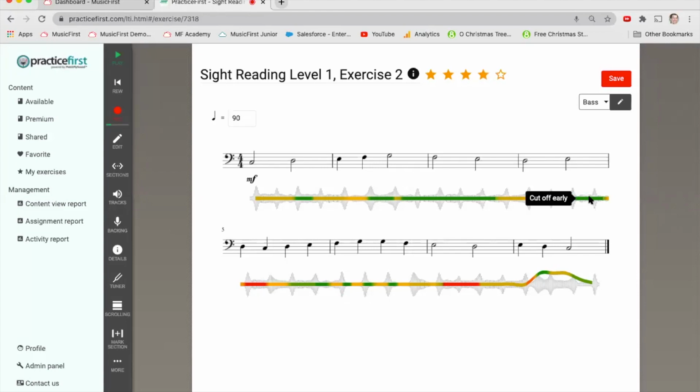And then I cut this one off early. I breathed a little bit too early. I sang a D flat again, very flat here, a little flat. Then I cut all these notes off early. So it doesn't mark them wrong, but it does take off points because I did not sing them for an entire quarter note.